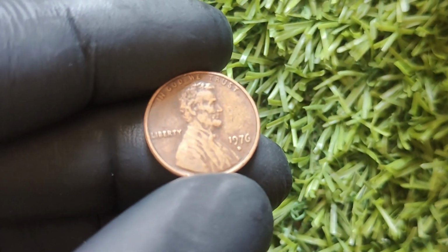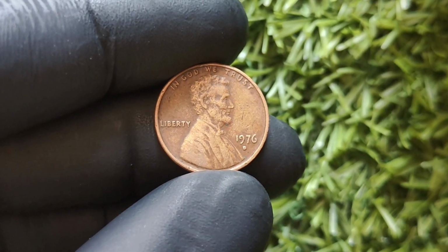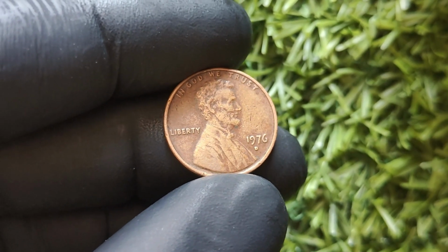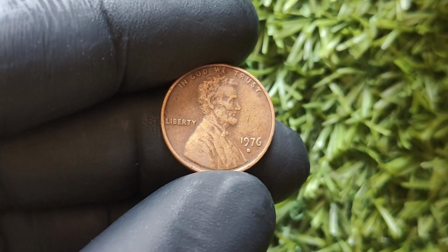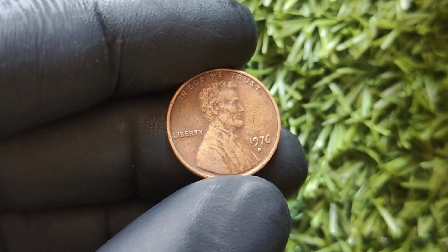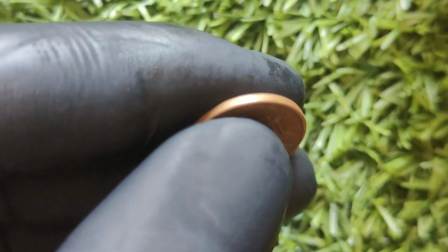Have you ever picked up a penny off the ground and wondered if it might be worth a fortune? Well, you might want to check your change, because one ordinary-looking 1976 Lincoln penny could be hiding a secret that makes it worth up to $876,000. That is right, a coin so common it often goes unnoticed might just make you a millionaire.